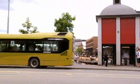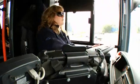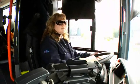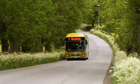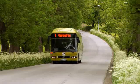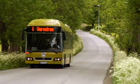Tanya Reid, who has driven the new hybrid buses for almost a year, thinks that it has become more interesting to drive a bus now. I love this bus. It's one of my favorite buses that I've driven. It's very comfortable, and I've had no problems whatsoever with the difference in technology from driving just a diesel.